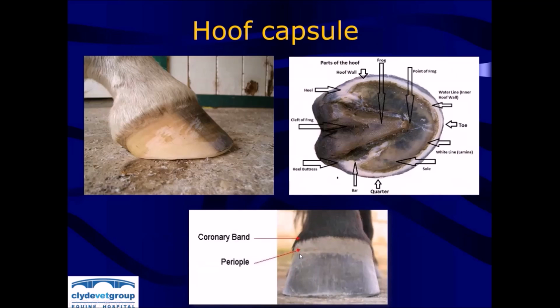Covering all dorsal hooves, we have the periople, which is an area of thin, waxy material which protects the keratin of the wall. Human nails have a similar type of seal on them. The hoof, as you may well know, the dorsal hoof capsule, is produced from the coronary band, and the hoof grows from that area. There is no growth of the dorsal hoof, in normal horses that is, from anywhere barring the coronary band.